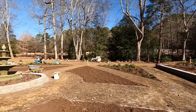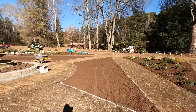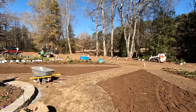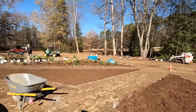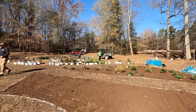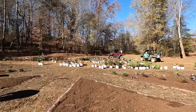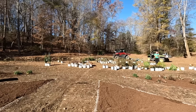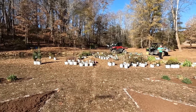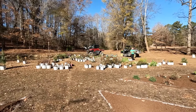So next project on the list. One, we've got to clean up. So we're going to be cleaning up and get rid of all the debris. When we brought the plants over, we've got some shade perennials over here. So those will go back into quote storage for right now until we're ready to plant the shade garden. We're going to use, if not all the plants, the vast majority of these plants in the surrounding flower beds.